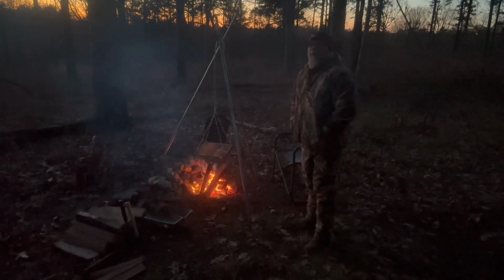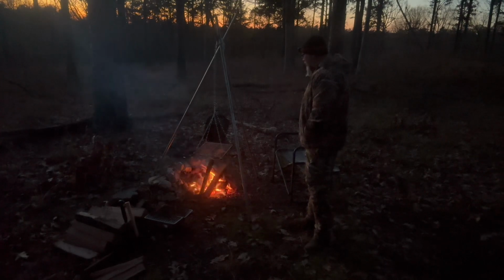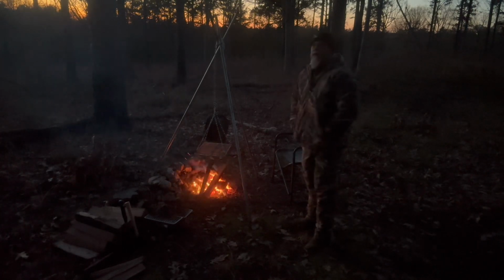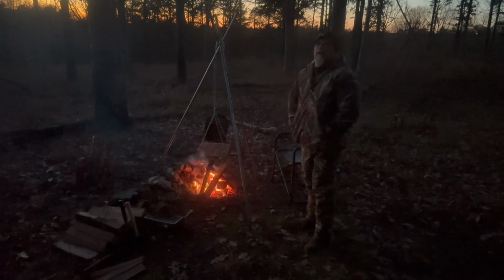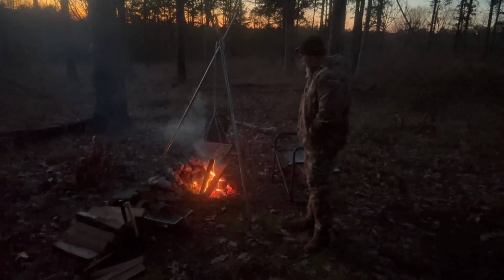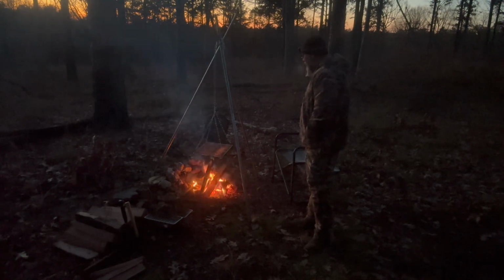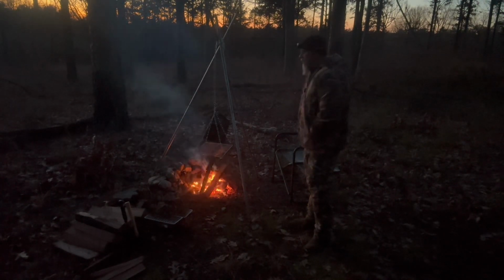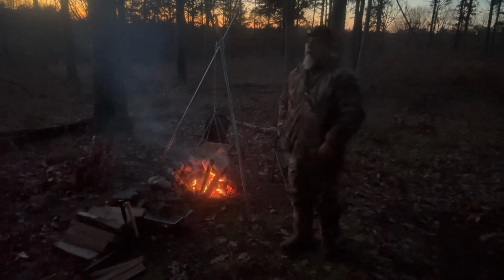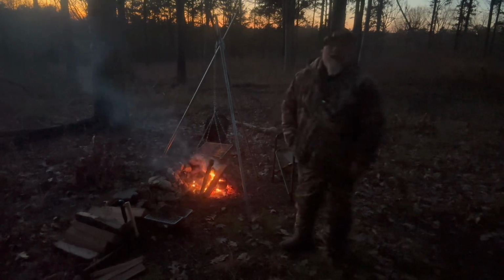I probably ought to throw a couple of them hot links on there that I was going to cook last night and maybe graze around on them for breakfast this morning along with some sausage and eggs. That'd probably be pretty good. Oh, Lord. Y'all give me a minute. I'm going to get them pulled out of the refrigerator and we'll set a couple on there and see how they come along.